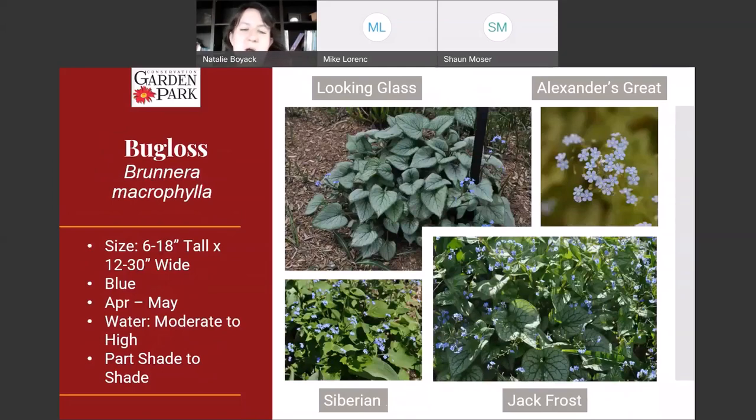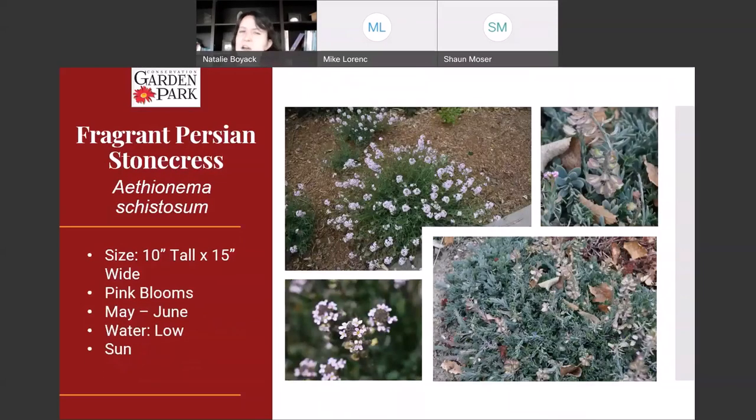Bugloss. So these are a fun plant that I really enjoy. The variegated leaves add some color even when they're not blooming. These bloom April through May, and they have these little blue flowers that remind me kind of of forget-me-nots. And they do tend to like a little bit more water, so moderate to maybe high. They generally do okay with the moderate watering though, which would be once every 7 to 10 days. And they're just a fun addition to the landscape. And there's not a lot of flowers that come in blue, but that one is pretty blue.